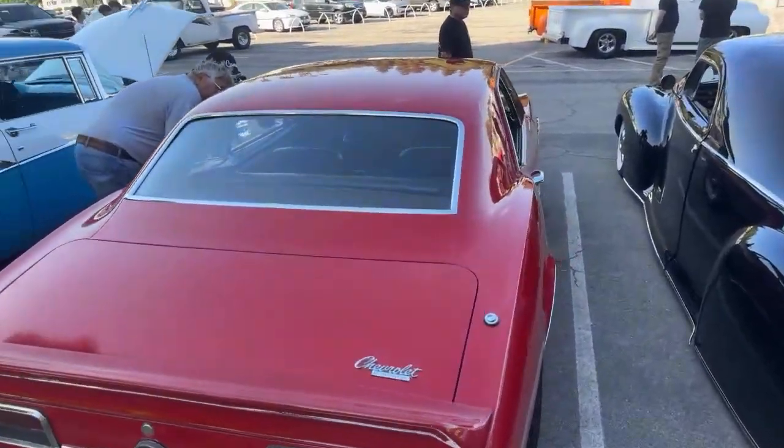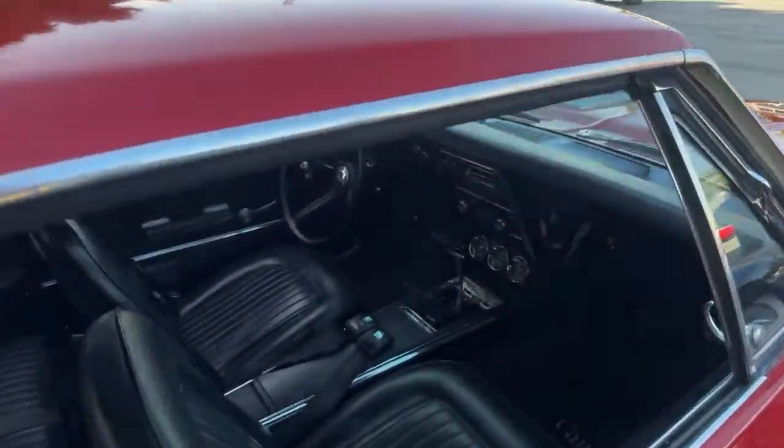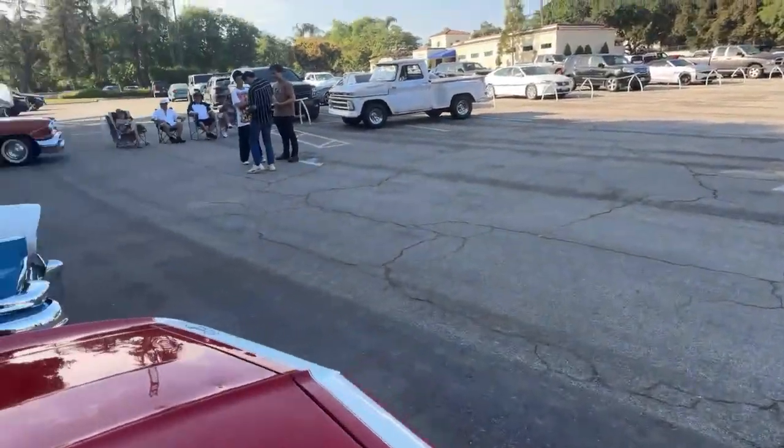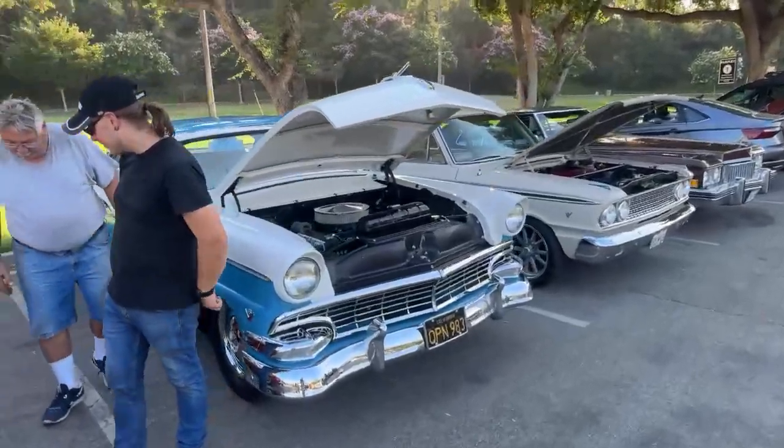I apologize for the shaky cam. I'm having more issues with my stabilizer. Once again, this is the Wally Parks Memorial NHRA Motorsports Museum. They're having their semi-monthly Twilight cruise.